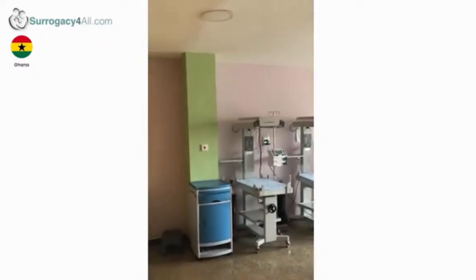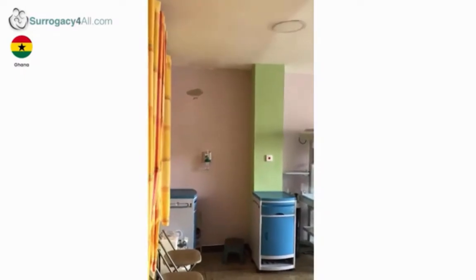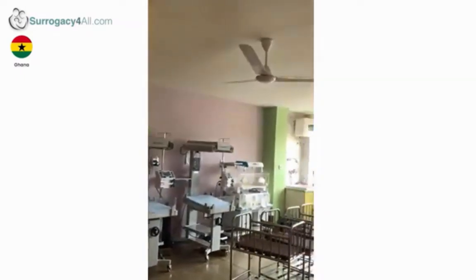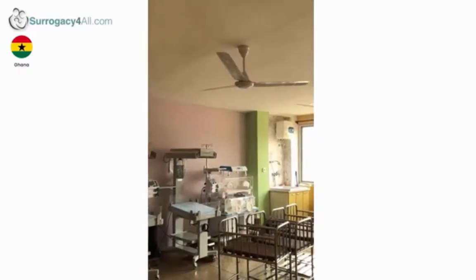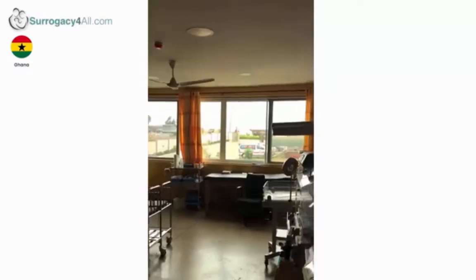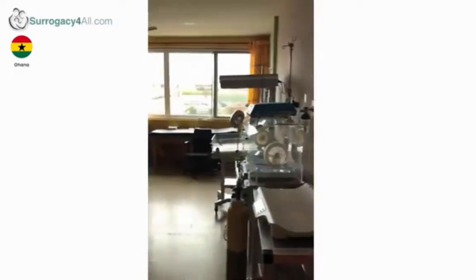Are these for babies that are premature, or do all babies come here? For premature babies, but 80% of premature babies come here. How many babies do you have here every week? 2, 3? Because some of our patients don't deliver here. But many of them do. Yes, many of them do.